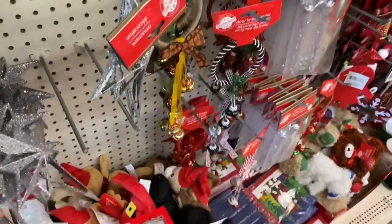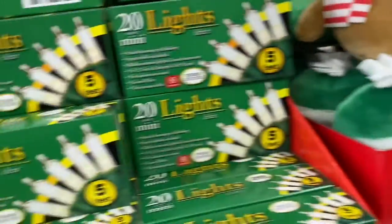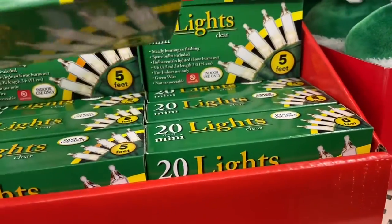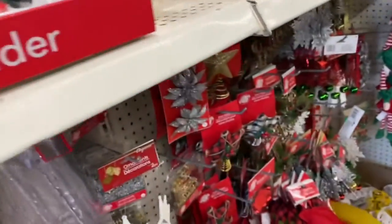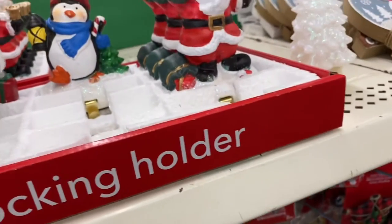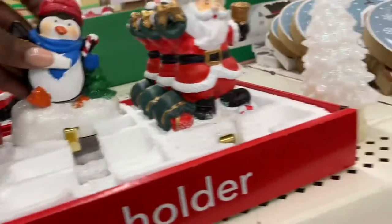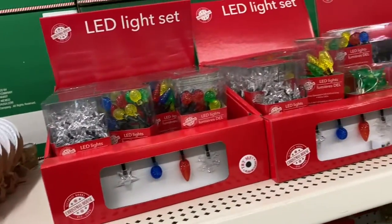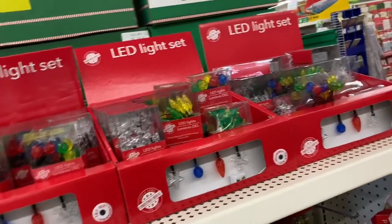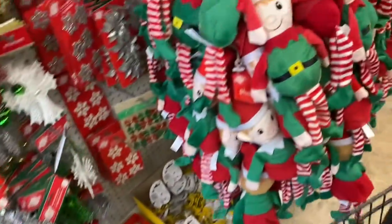They have the ornaments. These are cute for $1. Oh, they got the mini lights for $1. And they got the little snowman statues. The little penguin statues for $1. They got the LED light sets. We got some cute, cute stuff. Oh, this is cute.